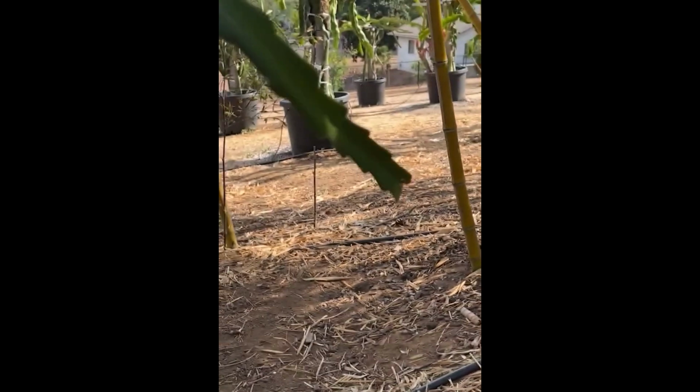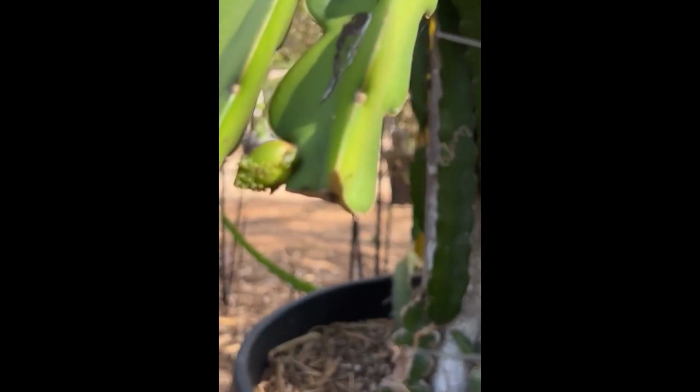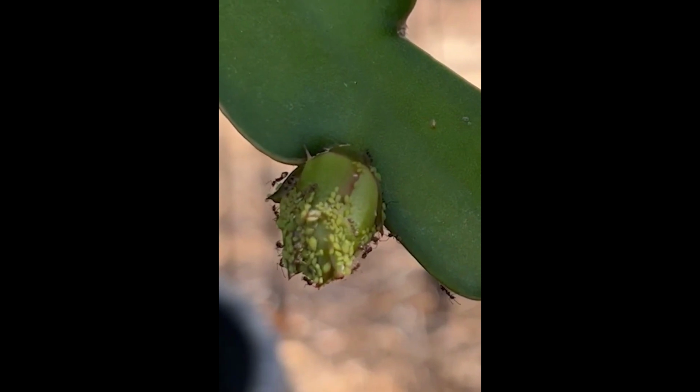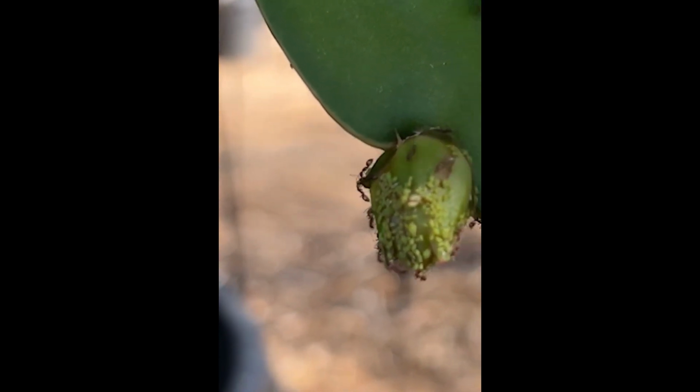So they are pretty vile pests for dragon fruit, and once they get on a few varieties, they really start to spread quickly. And that can be really annoying. And I believe that if it gets bad enough, some of the flower buds could abort, maybe something like this. If I don't treat it, you could see all of the aphids on there.